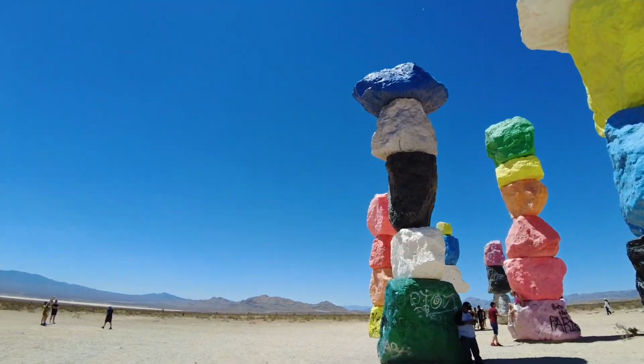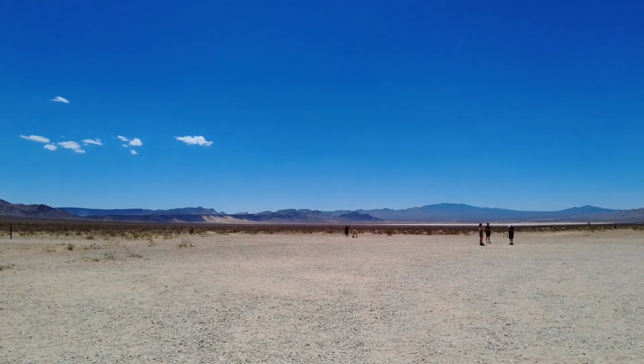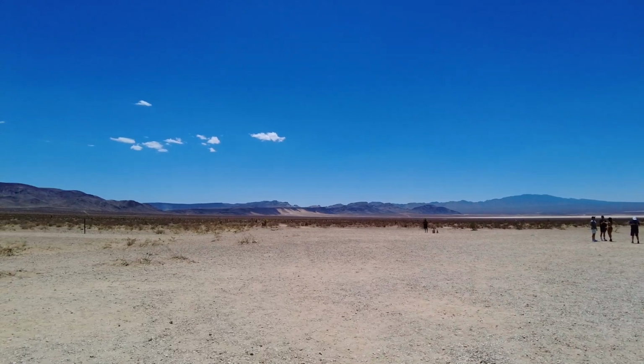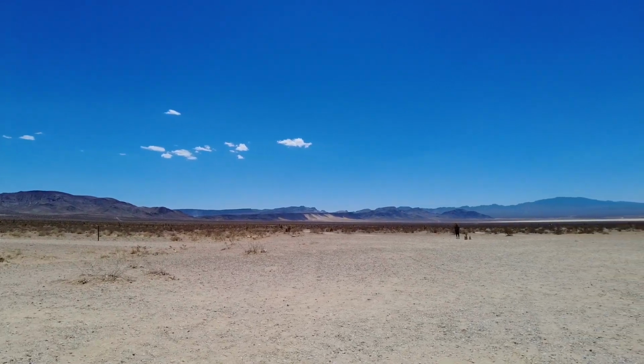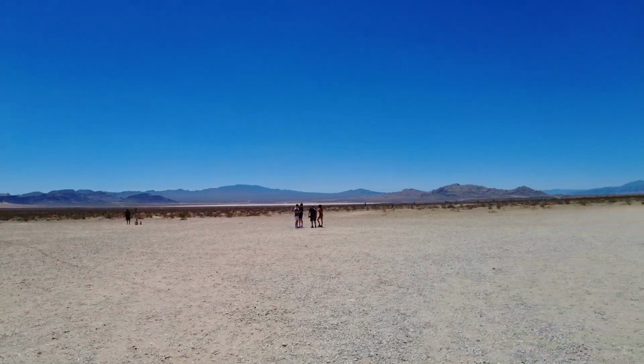I almost want to... being out here reminds me of Hangover, the movie with, you know, Mr. Chow and the crew. I almost want to walk out there maybe, or drive. I don't know, there's something about the desert.